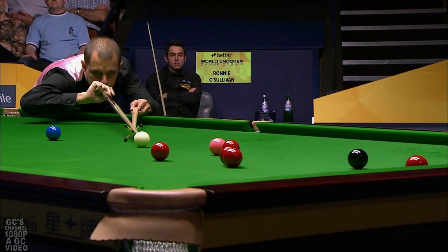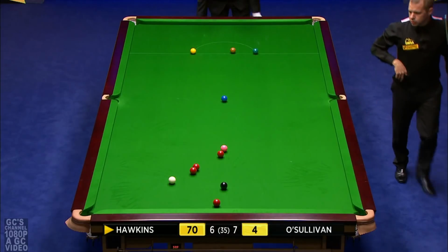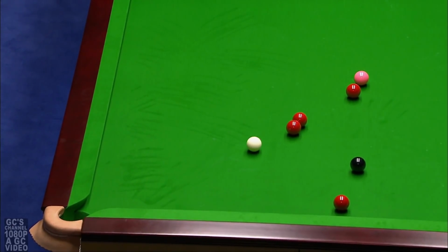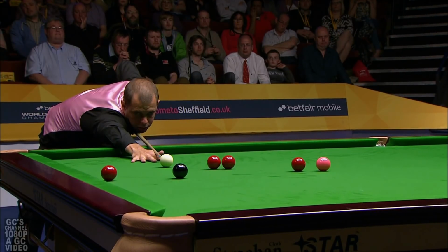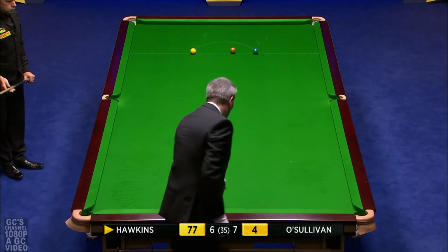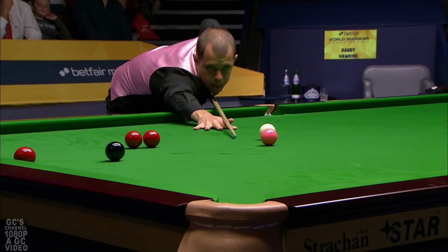Got to be a little careful here. He still needs the red. Yes, I just wondered if he might snooker himself there, but played it nicely. Just has to drift by those two reds, and he's got an angle on the black to get onto the one just below the pink in the same pocket. Just screw through the gap. 77, 78.